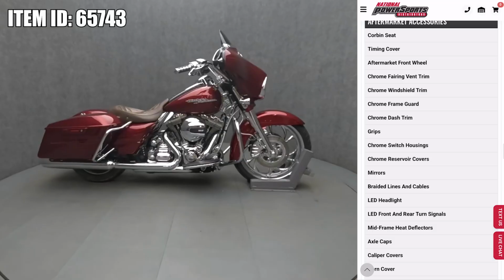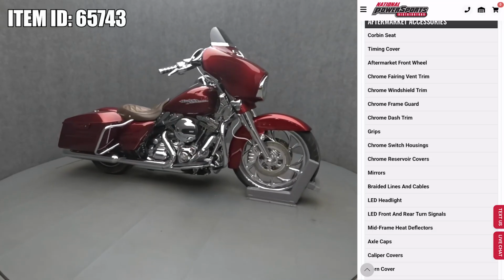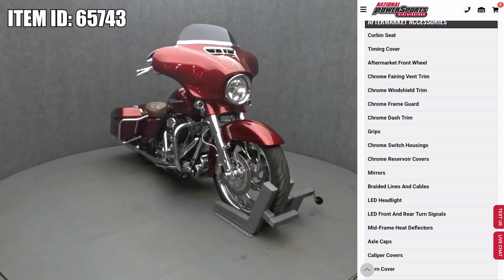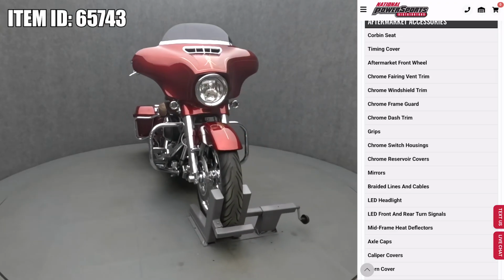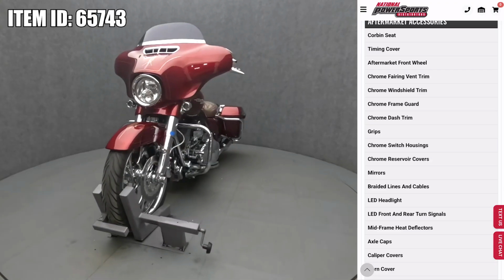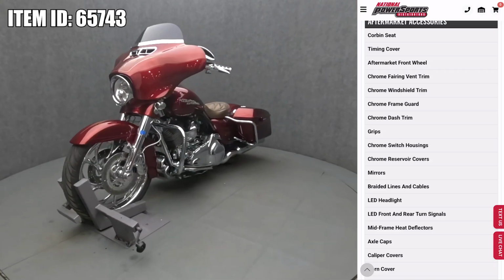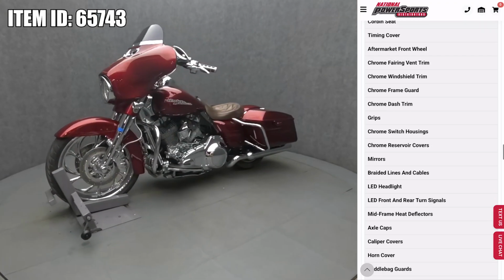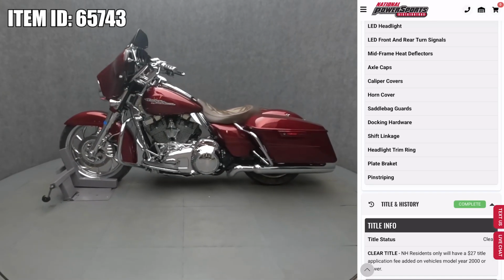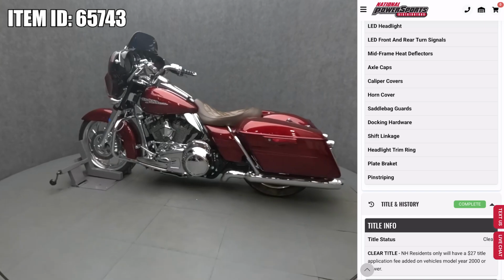It's been upgraded with a Corbin seat, a timing cover, an aftermarket front wheel, chrome fairing vent trim, a chrome windshield trim, chrome frame guard, chrome dash trim, grips, chrome switch housings, chrome reservoir covers, mirrors, braided lines and cables, an LED headlight, LED front and rear turn signals, mid-frame heat deflectors, axle caps, caliper covers, a horn cover, saddlebag guards, docking hardware, shift linkage, a headlight trim ring, a plate bracket, and pinstriping.